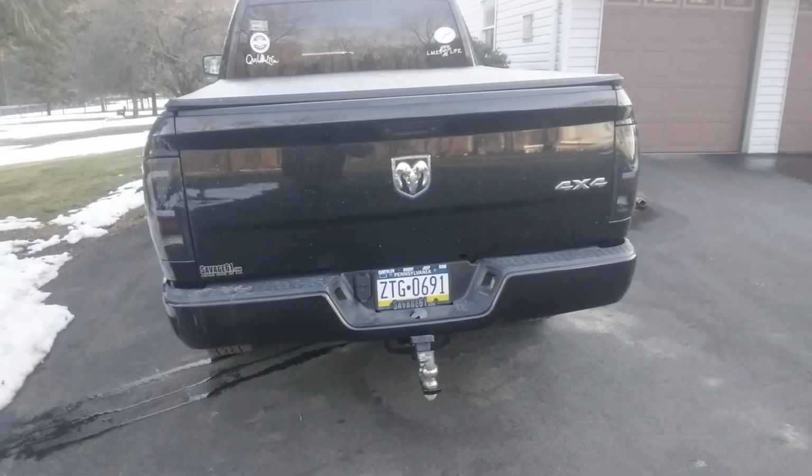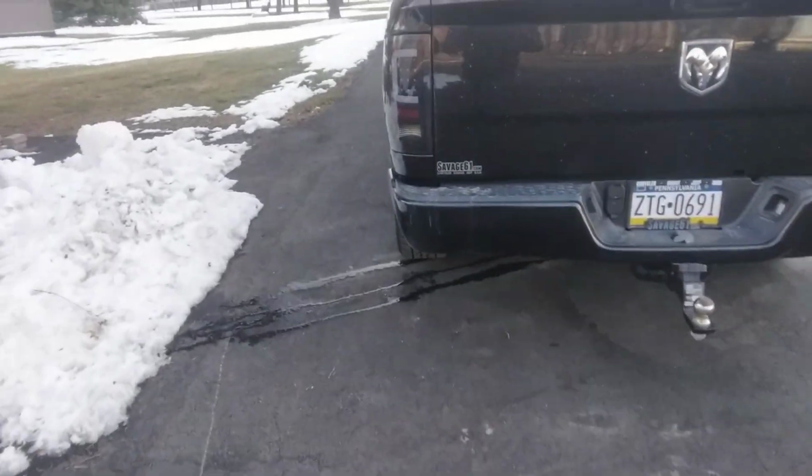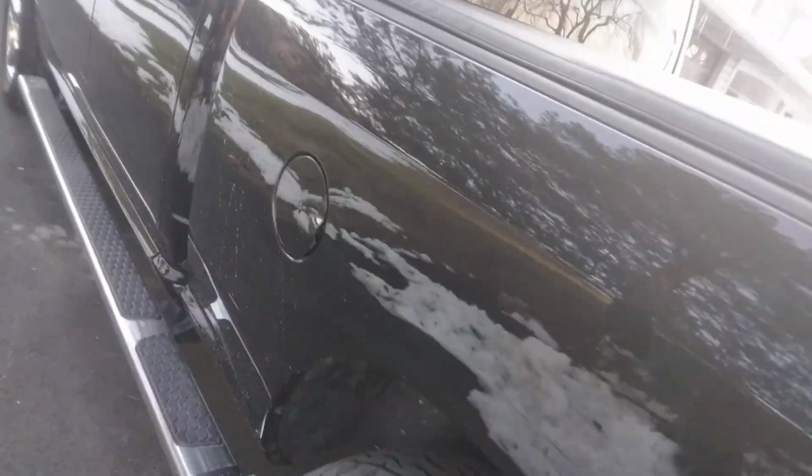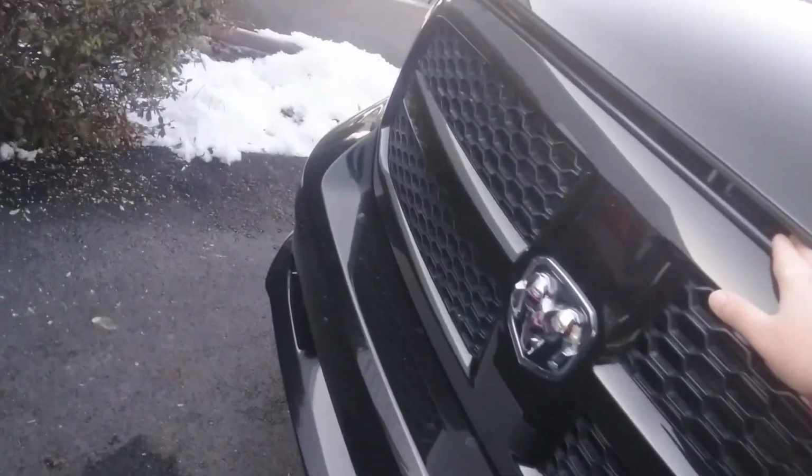I really enjoy this truck. It is a great truck. It's been a great truck. I have 56,000 miles on it now, and I've had zero issues with it. I tow with it quite often. I pretty much daily drive it.